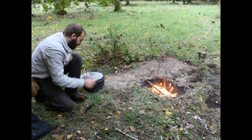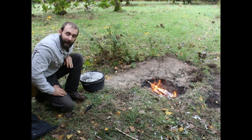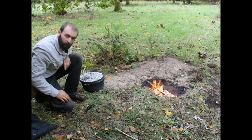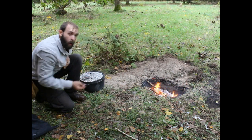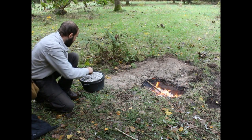Okay then, so I'm underestimating the Dutch oven. Around about 20 minutes ago, I checked on the meat and it wasn't cooked whatsoever. Put some more wood on it, sat around for 20 minutes, saw some steam coming out of it. I thought, oh, what's going on in there? I looked inside, smoke went everywhere, and the meat is no longer to be seen. It's cooked, it's dissolved inside there itself.